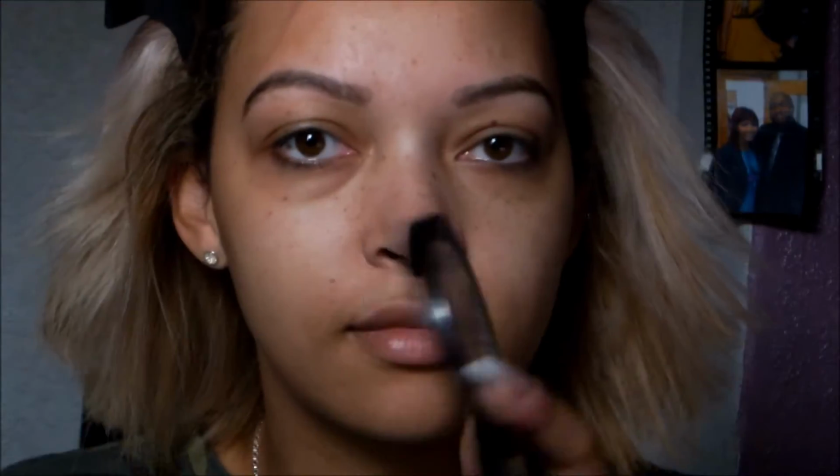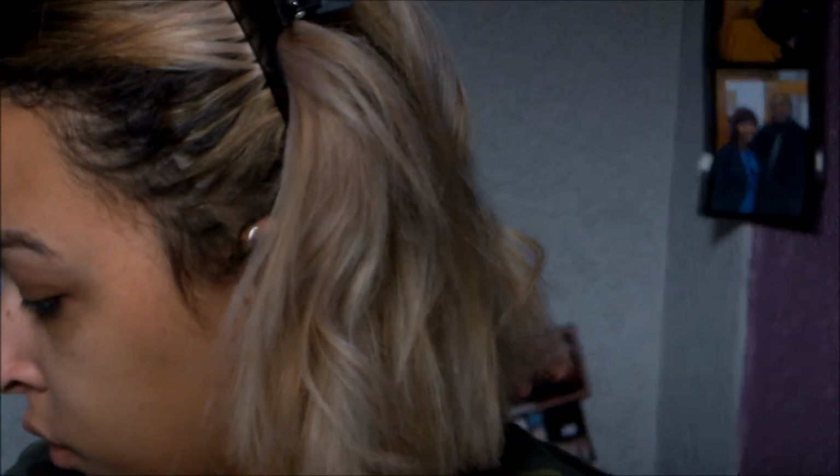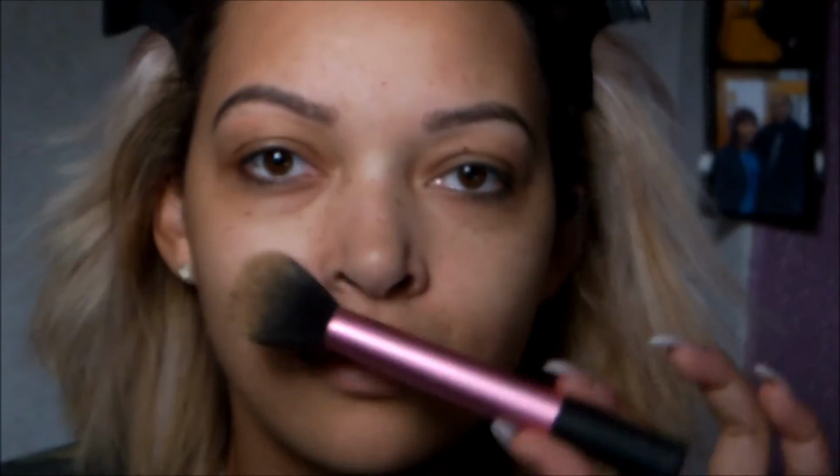Okay, so I'm gonna start by setting my primer, and yes, you heard that right, setting my primer with my NYX HD powder, literally just all over my T-zone. I can't remember who I learnt this from, but I know that whoever I learnt it from, Wayne Goss, the makeup artist or something, and it actually works.